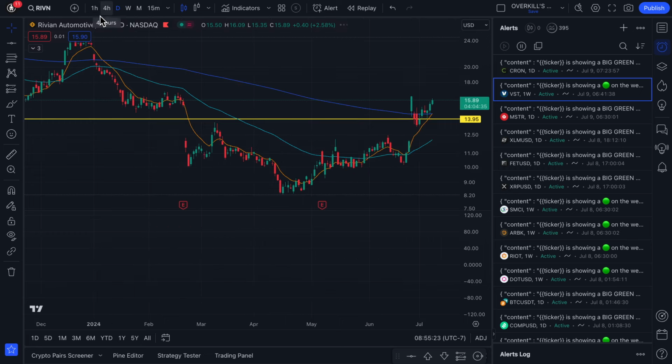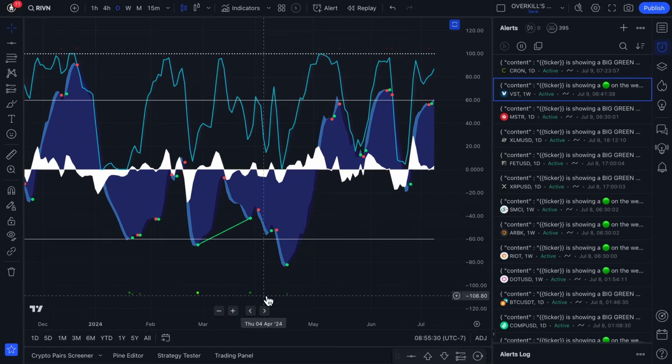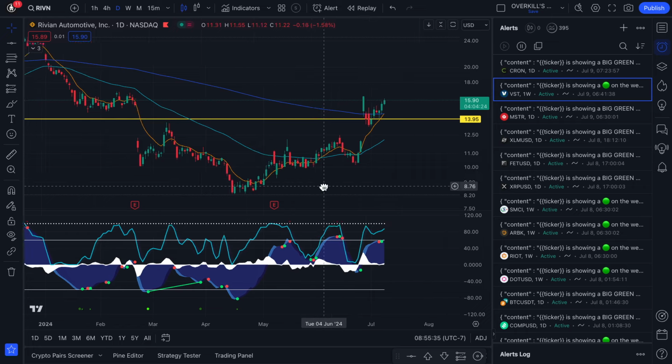When you get into the daily, I like to use the big green dots. The big green dots are way down here, and you can see the shaded area. Big green dot, big green dot, big green dot. Those are the only ones I really like to buy on the daily chart.